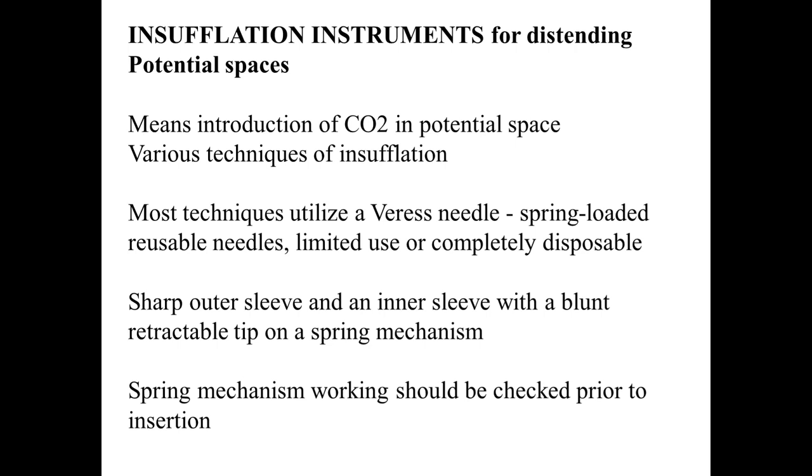So what happens is, this assembly has an outer sheath, an outer tube whose margins are very sharp and beveled, through which the inner cannula goes, protruding slightly beyond the outer one. When you thrust it through the abdominal wall, whenever there is pressure, this inner tube is going to get retracted because it is spring-loaded, and the sharp outer tube is going to be poking. Once it reaches the abdomen, the spring-loaded inner tube will suddenly come out and will save the bowel and other structures.